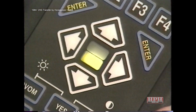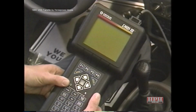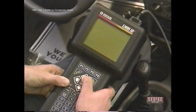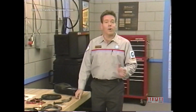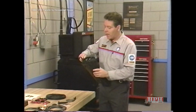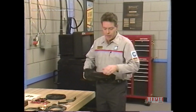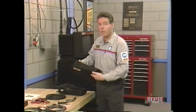This is important information in the event your DRB3 screen is unreadable. As long as the red or green LED light is on when you power up the DRB3, your scan tool is operating properly, but may need screen contrast adjustment. Of course, improvements to the new scan tool don't end with the keypad. In order to prevent obsolescence of the base unit, engineers have designed the DRB3 with a removable module.